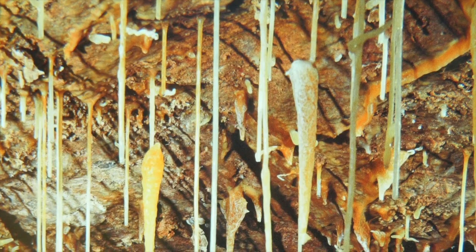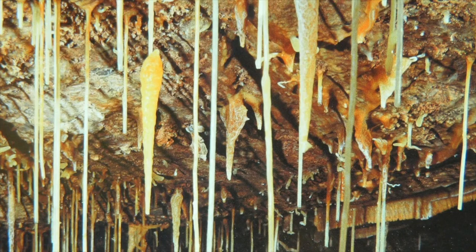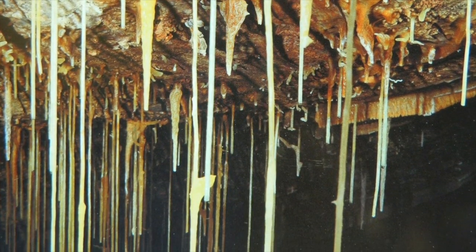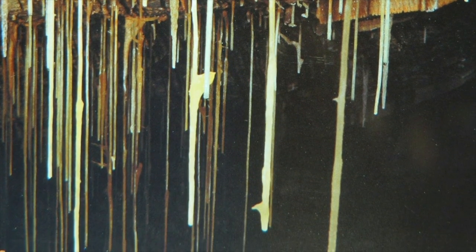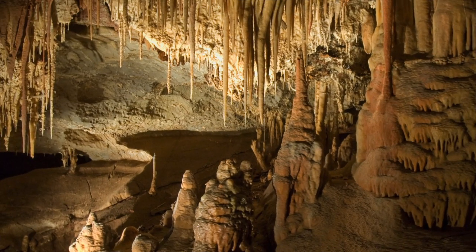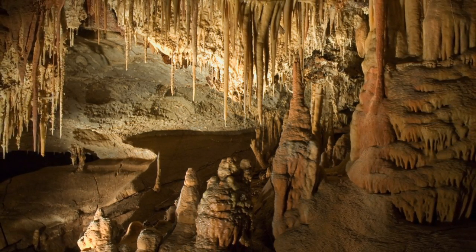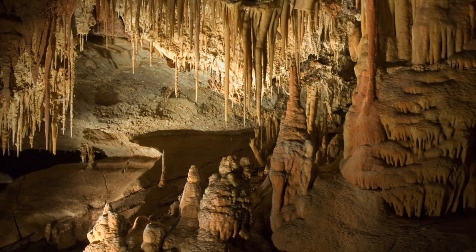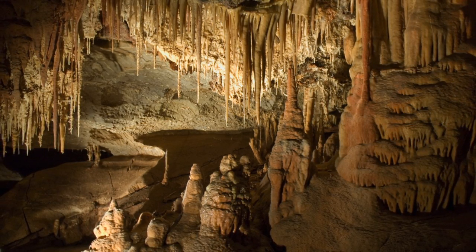Located in the Throne Room, one of the world's largest soda straw stalactites, measuring in at 21 feet 3 inches. Soda straws grow in places where water leaches slowly through the cracks in rocks, such as on the roofs of caves. A soda straw can turn into a stalactite if the hole at the bottom is blocked, or if the water begins flowing on the outside surface of the hollow tube.